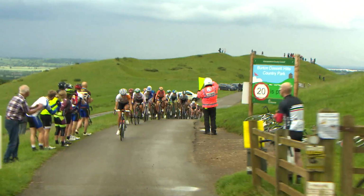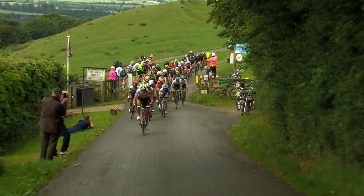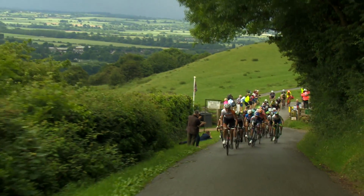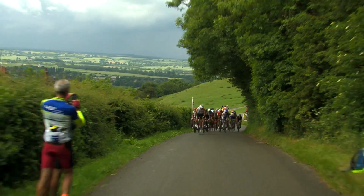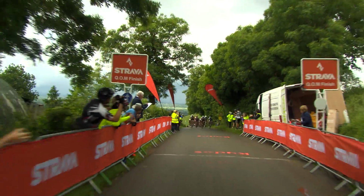This is sensational racing country as the competitors stretch out here, and we've got a lone attack developing at the front. Yes, that's a Rabo Liv rider. It's likely to be someone like Anna van der Breggen, one of the best climbers of the peloton, and this is good for her, but she usually likes a stronger climb.